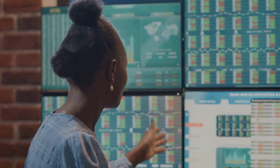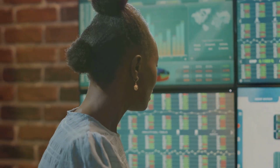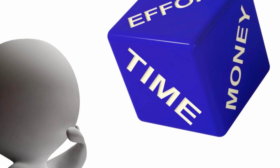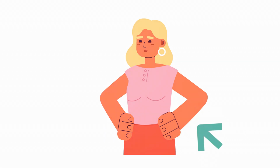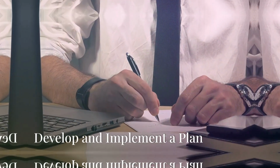By comparing each option, Sarah can identify the one that best meets her criteria. This step involves making trade-offs. No investment is perfect. The goal is to find the best fit for your needs. Once Sarah identifies the best option, she can move forward with confidence.